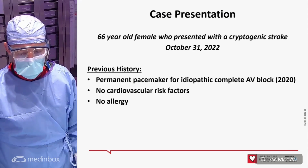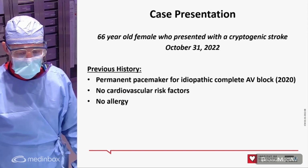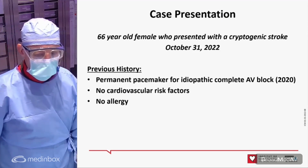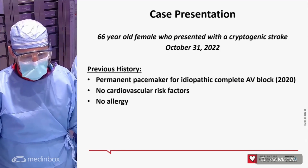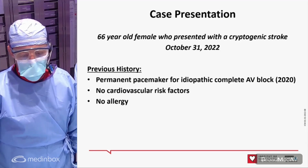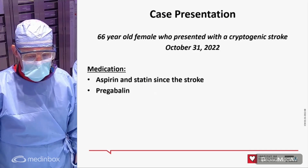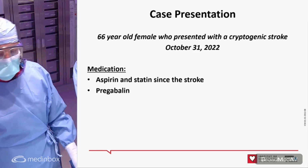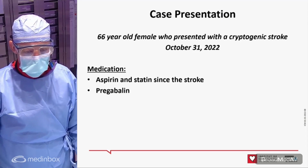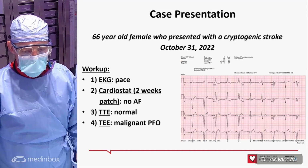It was October 31st, so last October. Previous history of a permanent pacemaker for an idiopathic complete AV block. They ruled out different diseases, including sarcoidosis. There's no cardiovascular risk factor and no allergy. Next slide. She's on aspirin and statin since the stroke. She's also on pregabalin.